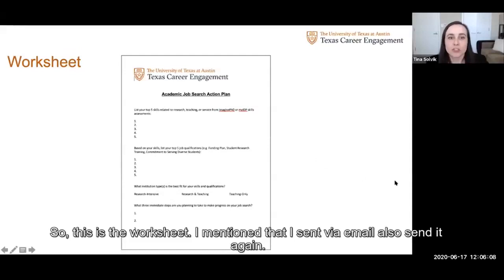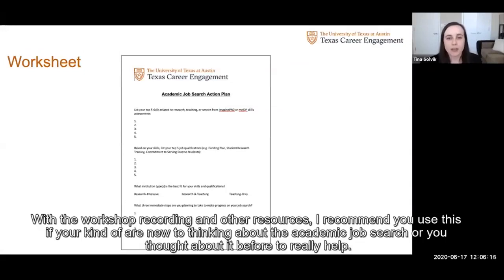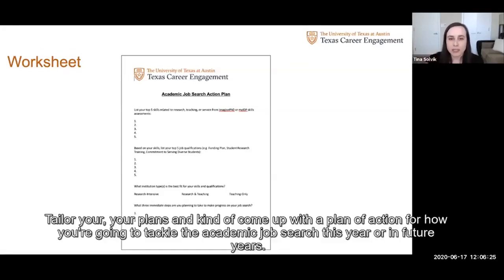So this is the worksheet I mentioned that I sent via email. I'll also send it again with the workshop recording and other resources. I recommend you use this if you are new to thinking about the academic job search, or you've thought about it before, to really help tailor your plans and come up with a plan of action for how you're going to tackle the academic job search this year or in future years.